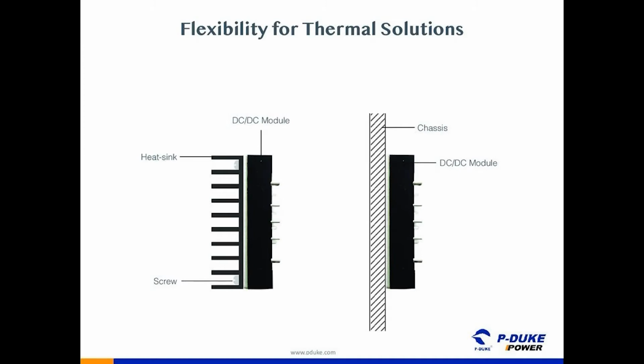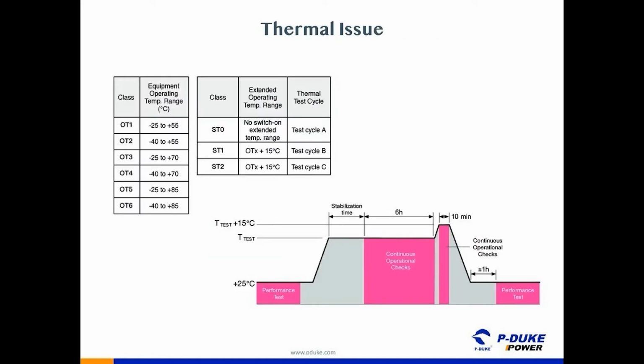We see ambient temperature is a big challenge in railway application as well. According to the environmental conditions in EN 50155, mostly will use 70 degrees to meet the requirements, which are OT3 and OT4. The extra 15-degree temperature rising for 10 minutes, that is OT1. That shows the importance of brick type and its base plate.